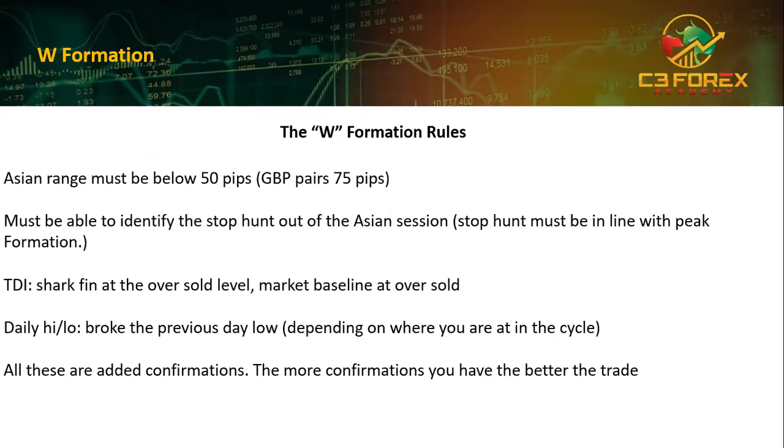You must be able to identify the stop pump out of the Asian session. The stop pump must be in line with the peak formation. Just like with the M formation, you'll see a TDI shark fin, blood in the water, at oversold, and the market baseline at oversold. Price breaks the previous day low, depending on where you're at in a cycle. All right. The more confirmations you have, the better the trade.